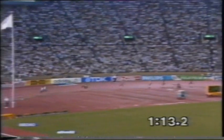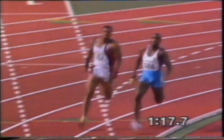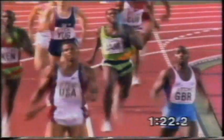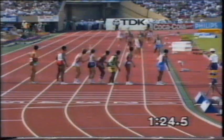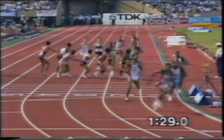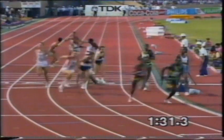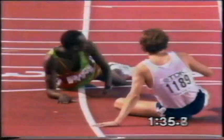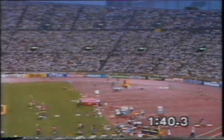Derek Redmond being chased by the teenage Quincy Watts and caught by the American. But has Redmond saved something? Battling down the straight. It's a brilliant leg by the American youngster. Quincy Watts has got America right back in, and has the British gamble failed? John Regis on the third leg, and he's chasing Danny Everett. The time for Redmond, 44.1, so Watts run a stormer.